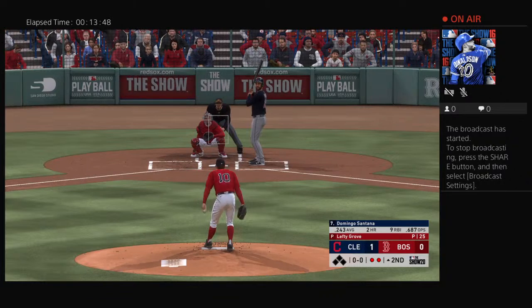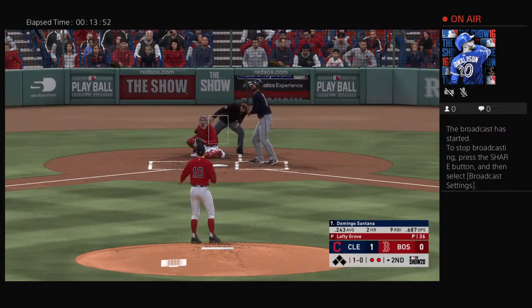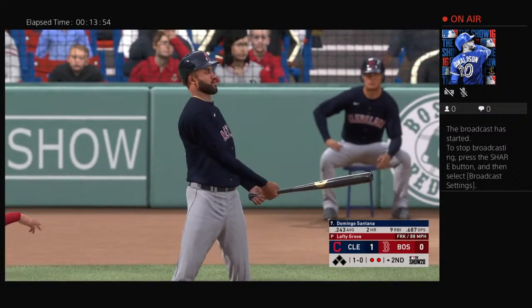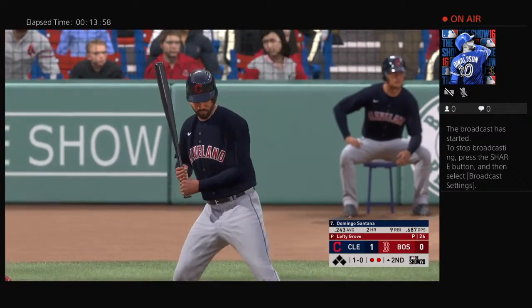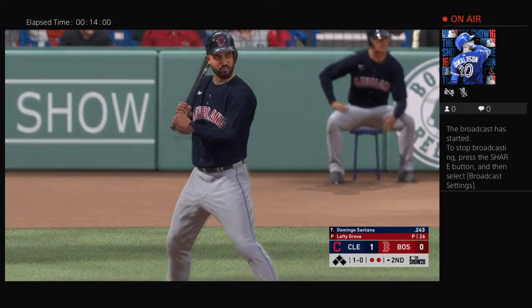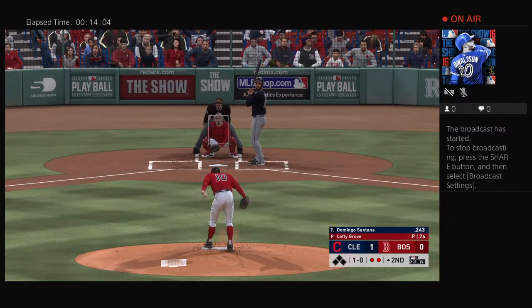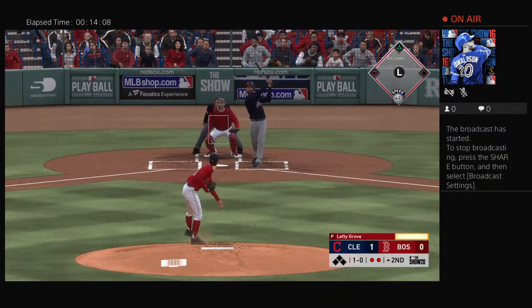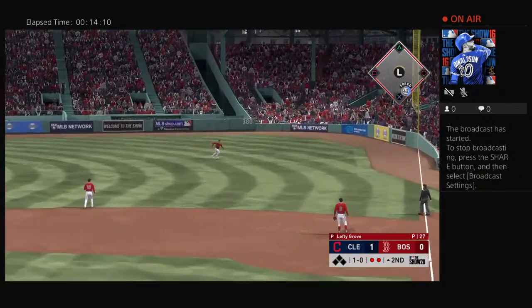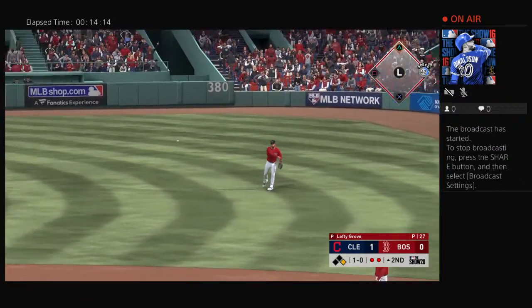Into the box, Domingo Santana. As the first pitch to him is off the plate for a ball, 1-0. He comes in with that average down in the 240s. 2 home runs, 9 driven in. Now the 1-0. Line to the right side. That gets down, and the inning will continue.